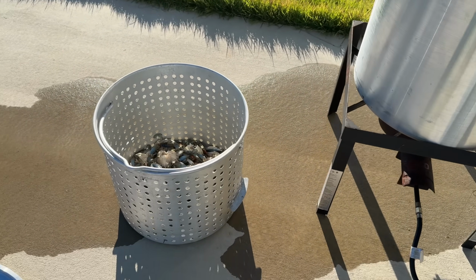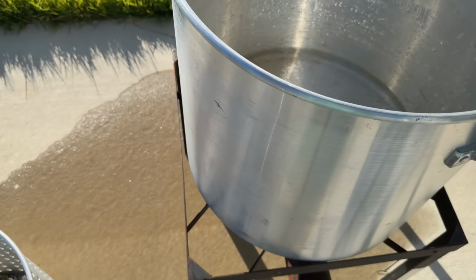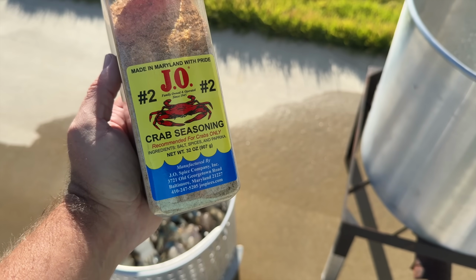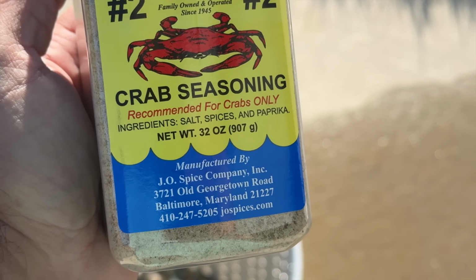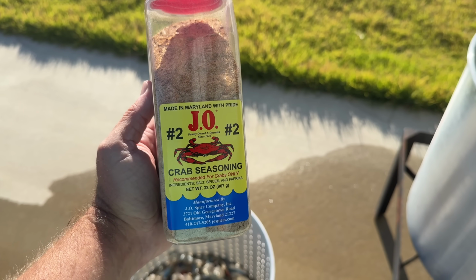Alright, now it is time to steam some crabs. And the last time we did this, we had several of our East Coast followers recommend that I try out a seasoning called J.O. No. 2. This is something that's very popular with the Marylanders out on the East Coast. And while I think we have a great recipe, I'm always open to trying a new one.